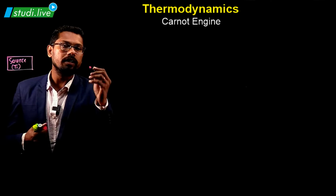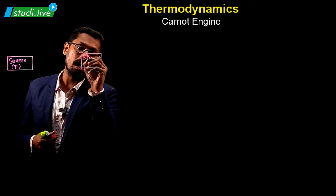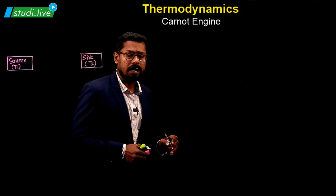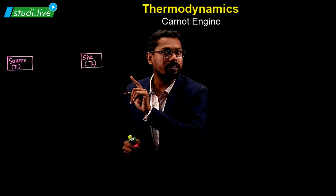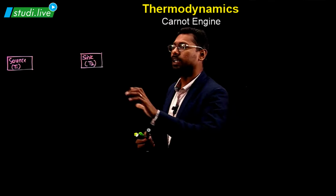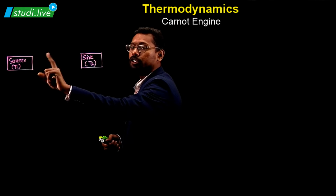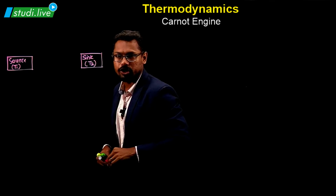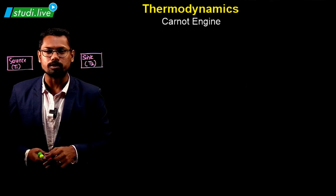We'll also be having a sink, T2. A sink also has a very high thermal capacity, and I can add as much heat as possible into the sink without changing its temperature. Heat is being added, temperature won't change. Heat is being withdrawn until infinite times, but still the temperature does not change. That is the property of source and sink, and technically speaking, it is impossible.